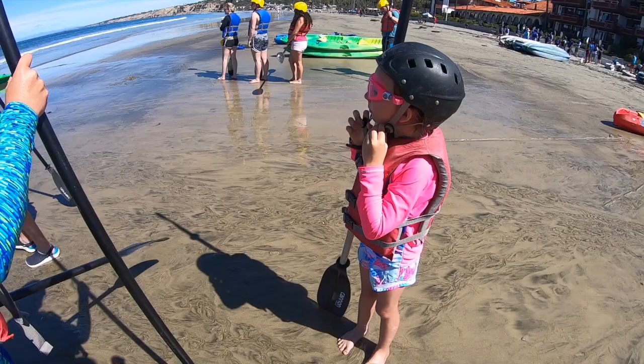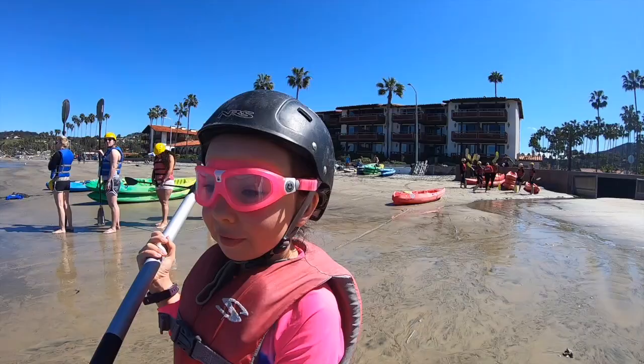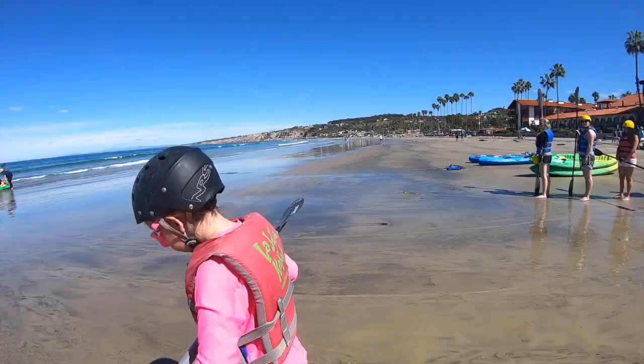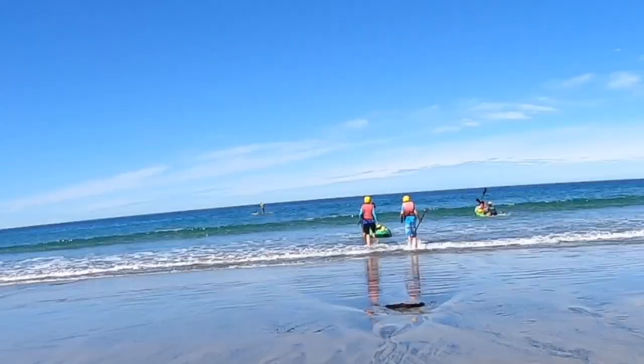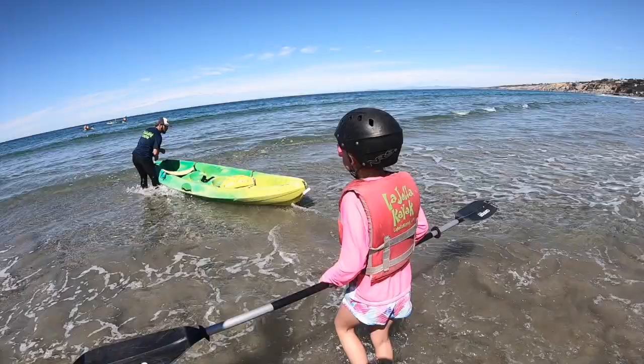Okay, here you go, Daddy. All right, tell me what you're thinking here before we climb in. I hope we don't flip over. This is gonna be awesome. We gotta wait for the next one to get ready. Ooh, a little chilly there, eh?